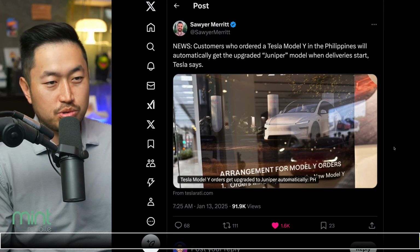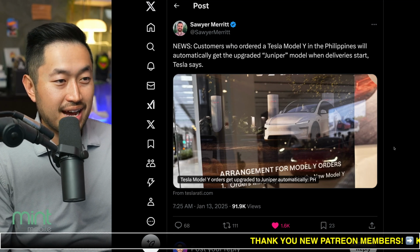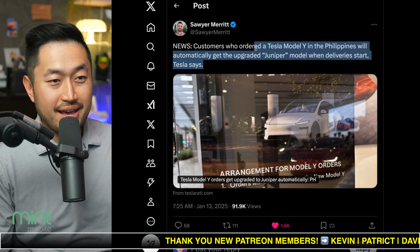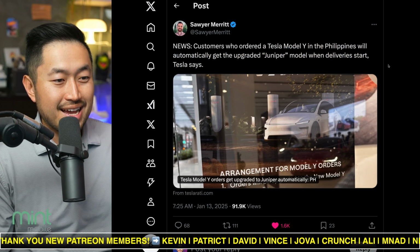But I do envision some sort of announcement of the Model Y Juniper for the US market before January 29th. But here's a post: Customers who ordered a Model Y in the Philippines will automatically get upgraded to the Juniper model when delivery starts, Tesla says.